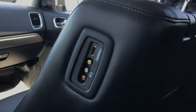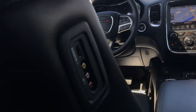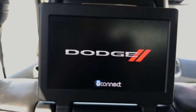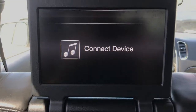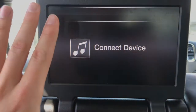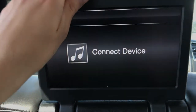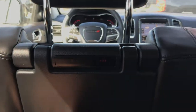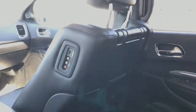Now take a look. On the edge of each seat, you've got your AV input and your HDMI outlet, and that's going to be for your fold-up DVD player. Now take a look at this screen. I'd say this is about the same size as that touchscreen in the front display, so about 8 or 9 inches, and you could hook up an Xbox, a PS4, or just play Blu-ray movies right through your Blu-ray player. Now what a great vehicle. You got that on the back of both seats here, so your passengers in the second and third row are going to absolutely love it.